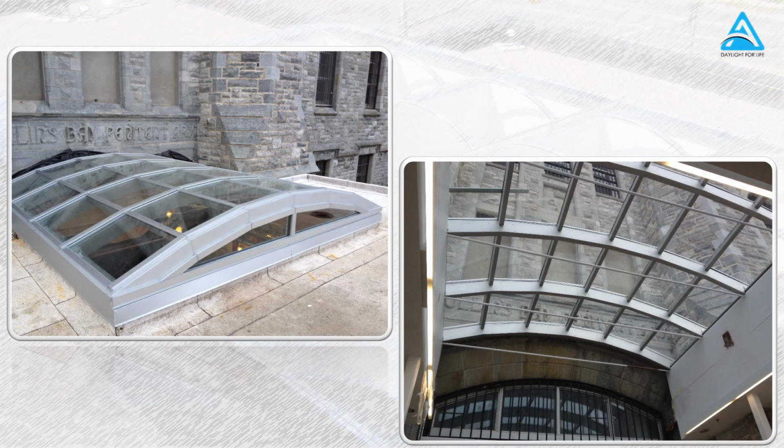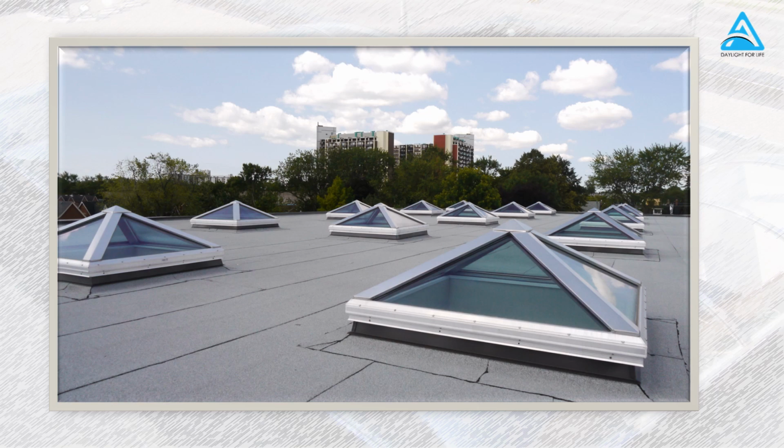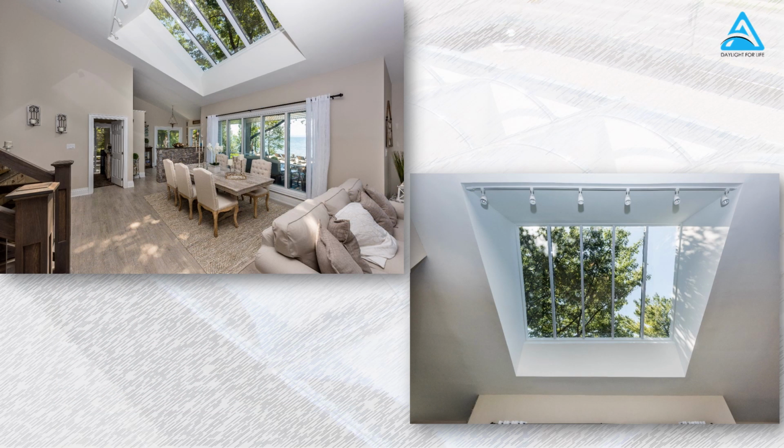You can see how this unit is integrated into a very old structure building. And again, this is a way that we can enhance the old and the new to be functional. And this would be a residential setting. Beautiful natural daylight coming in through that space. It does provide a very pleasant environment, no doubt.